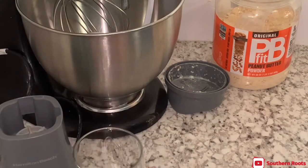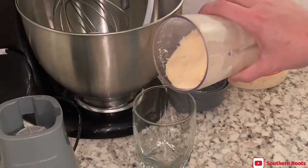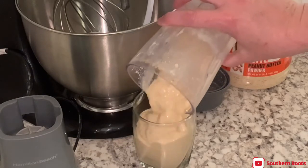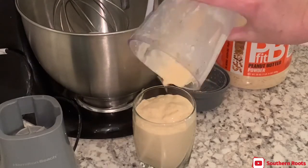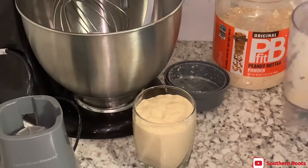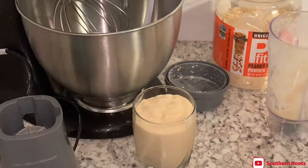So I'm going to move this out of the way, and I'm going to pour it out in my glass. It fills up a small glass. It's very filling. I'll give you the calorie and the protein count on it here just shortly.